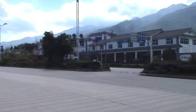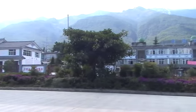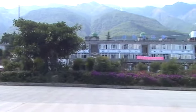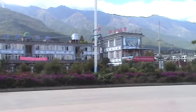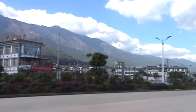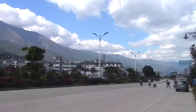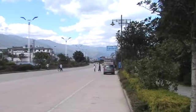Okay, I'm now in Dali. Took me exactly 4.5 hours to get here from Shanxi, going from Shanxi towards Shanxi, but then they dropped me off, put me immediately on another bus, and to Dali, and straight down here I came, a quick taxi ride up to my hostel, which is at the first part of this frame.